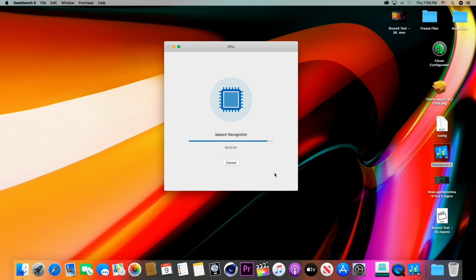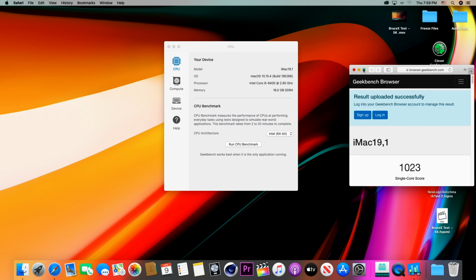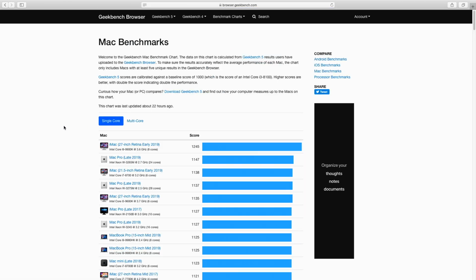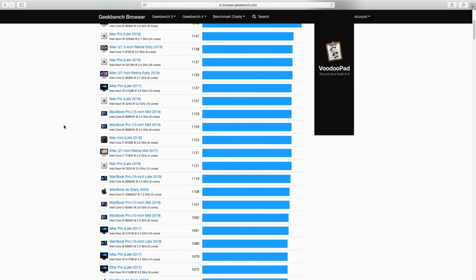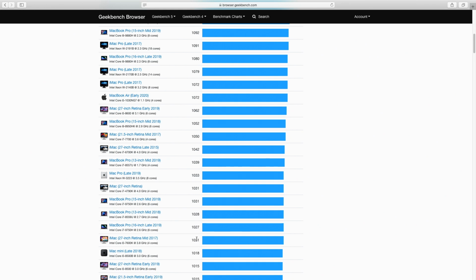Okay guys, we're coming down to the end on this Geekbench 5 score. So let's see where we are. Okay, we're at 1023 on a single and 5049 on a multi. Let's compare that to some other Mac computers. 1023. Okay, here's a 1021 and a 1017 MacBook Pro 16-inch late 2019.